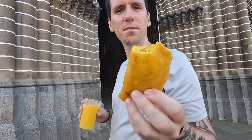So guys, we got our empanadas with rice and beef, and we got our smoothie as well, mango. So we're gonna eat this now and then hit the hike.